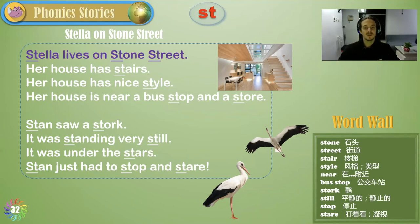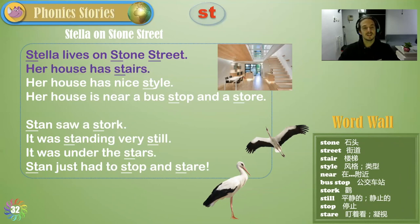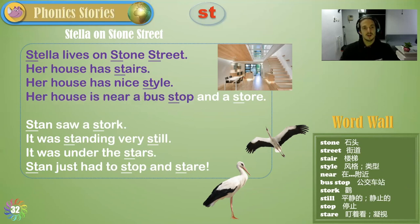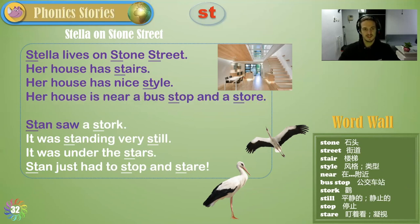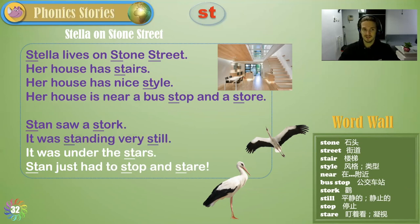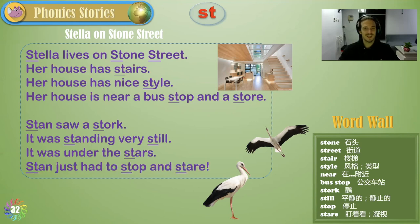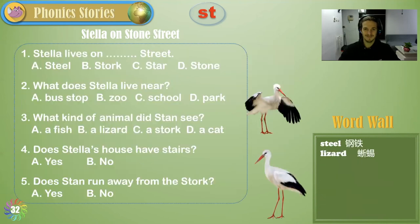Stella lives on Stone Street. Her house has stairs. Her house has nice style. Her house is near a bus stop and a store. Stan saw a stork. It was standing very still. It was under the stars. Stan just had to stop and stare. Are you ready?